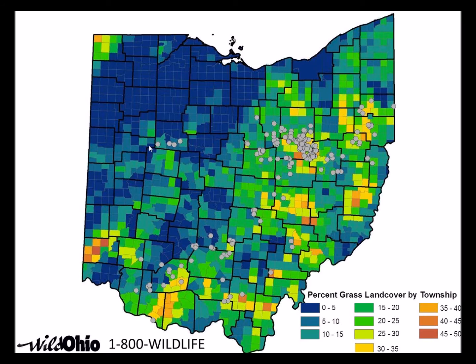And part of that thriving is public support. So it's not just the Division of Wildlife maintaining and doing everything for these barn owls. It's the public doing this, and that's a lot more sustainable into the future, is having the public caring and providing support to barn owls.